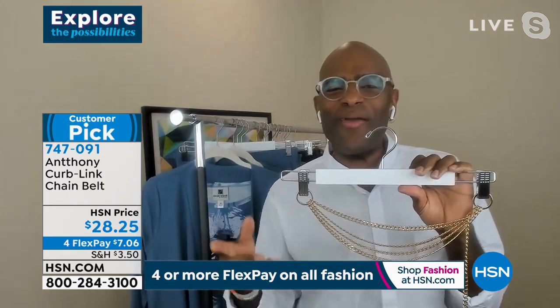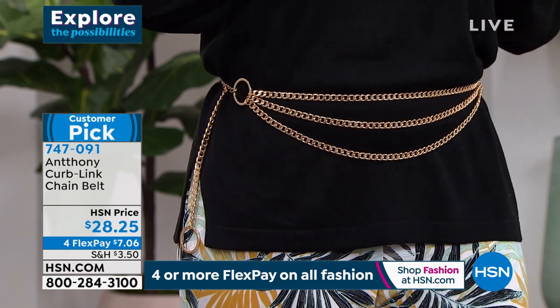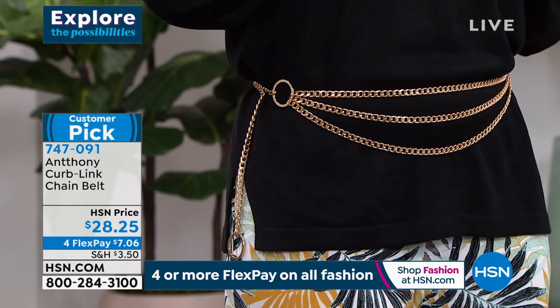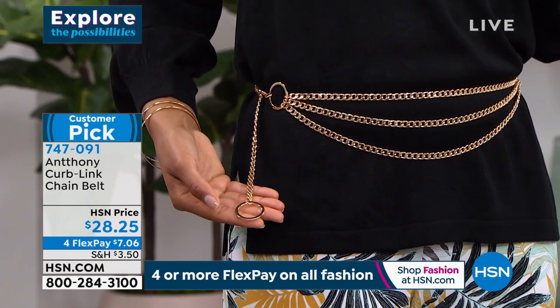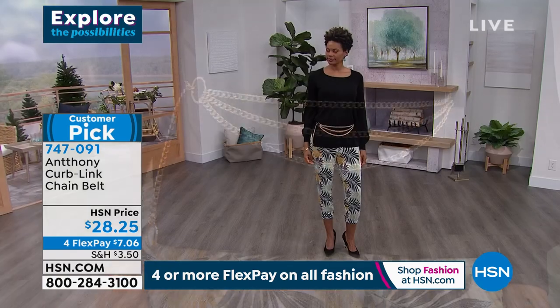I've seen you on Instagram and Facebook posting your pictures with the belt. Thank you. Yeah, the ladies love it. It adds that something. It adds that personality. I love that you made it adjustable for us so you could tighten it up or loosen it up, and it works whether you're wearing something a little bit more fitted or maybe a little bit bulkier. The fact that we even have this for you in the quantity that we've got is fantastic.